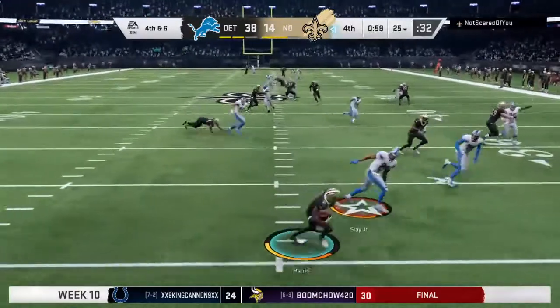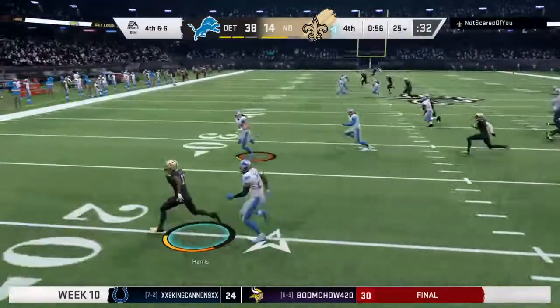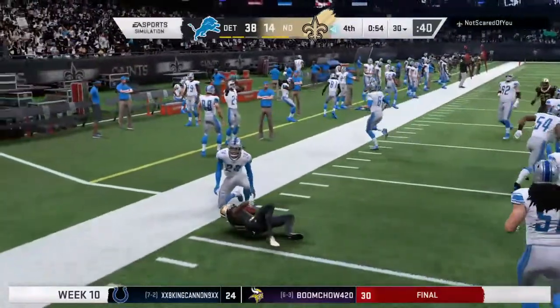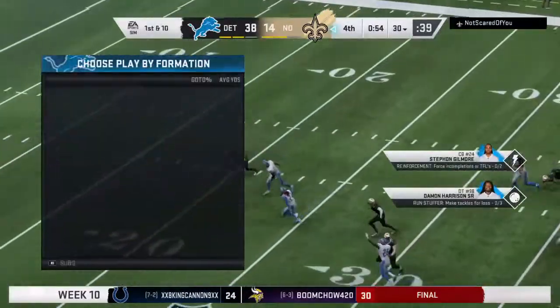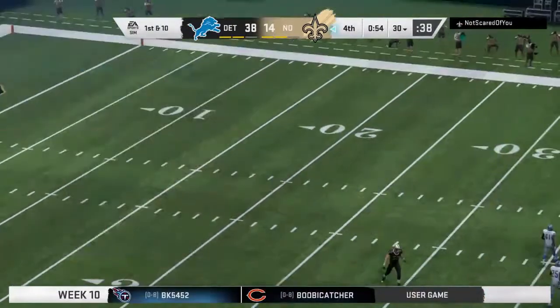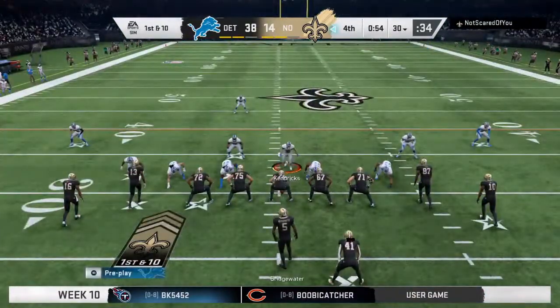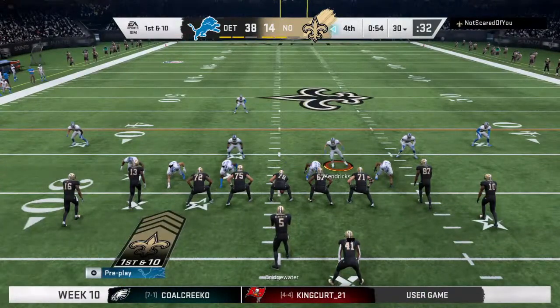On the return, Harris. Well, he wasn't too far from breaking that. Officially, give him 15. And the Saints will take over with a 1st down and 10. So 1st and 10 now from the 30.